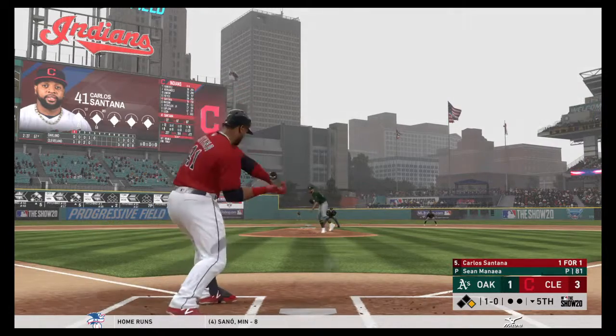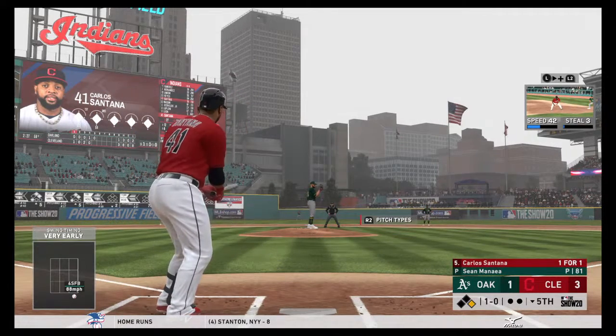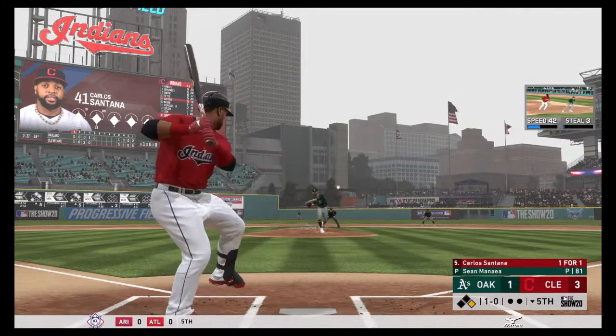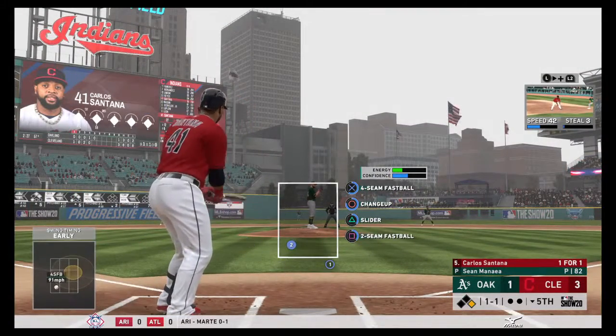From the belt, kicks and deals. Carlos Santana is at the plate as he looks at ball one. Now the 1-0. A swing and a miss, strike one. 1-1. Reyes aboard here at first with nobody out.